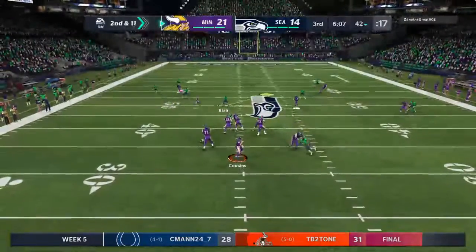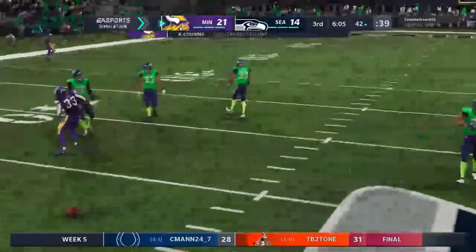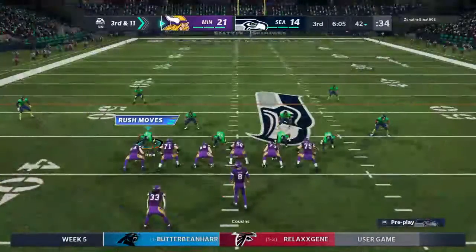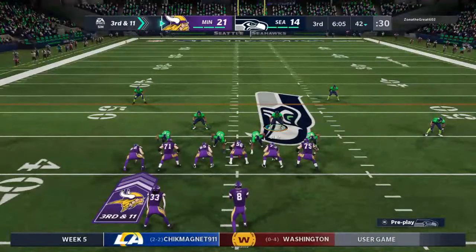On second and 11 now. Cousins. And that is incomplete. A lot of force bearing down on him there. He could not hang on. It's third down. He was covered. An incomplete pass on that last play, and that means they'll need to come up with something here on third down.